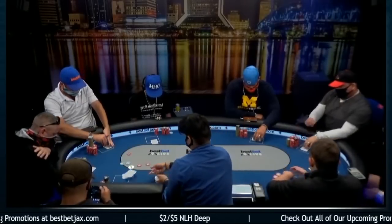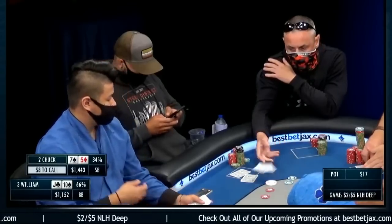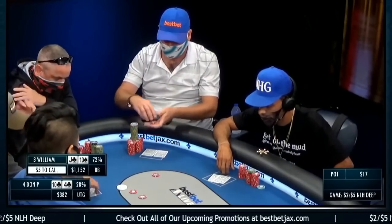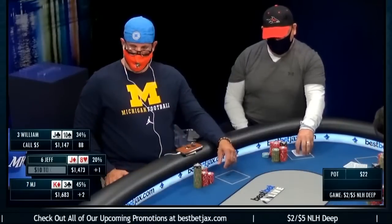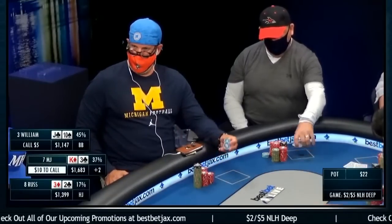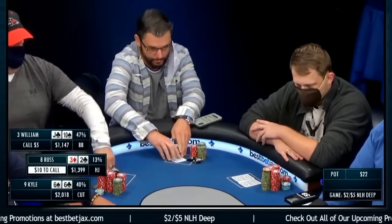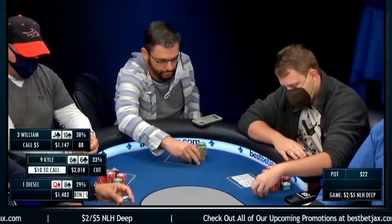Next interesting hand. There is a button straddle, two calls to me. I'm in the cutoff with pocket sixes. I'm going to raise this one as my image at the table is quite good and there's plenty of boards that I can represent and c-bet and win post-flop even if I don't hit my set. So I raise to $35.